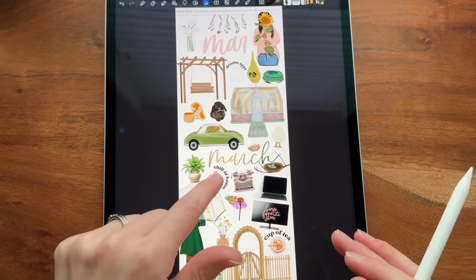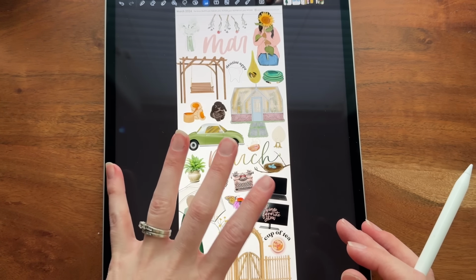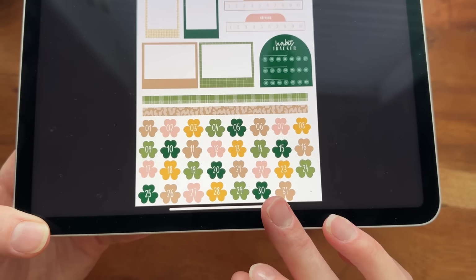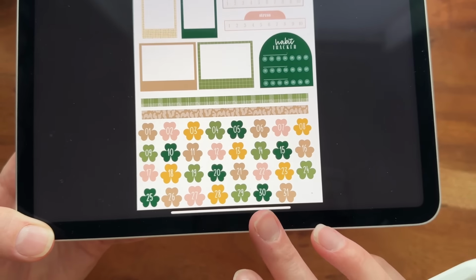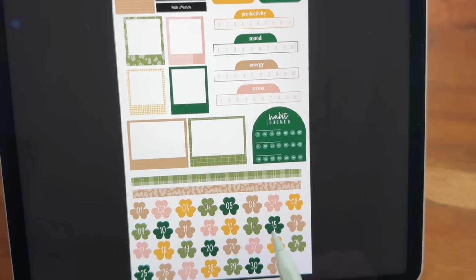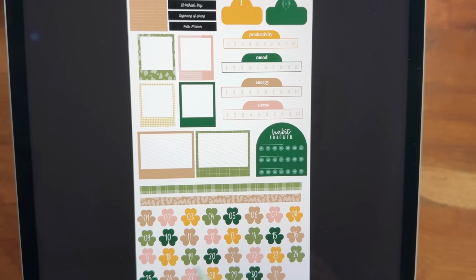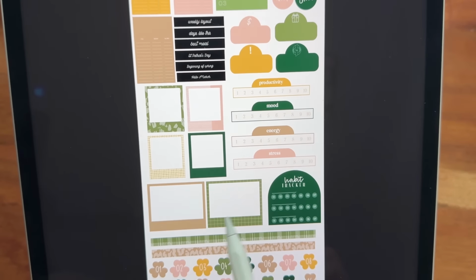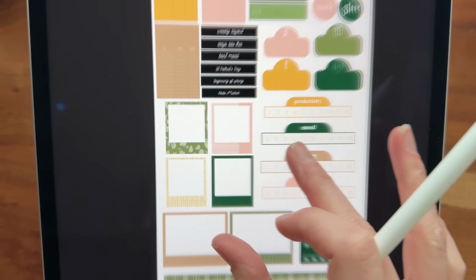Okay, so let's look at the sidekick stickers that go along with the March 2024. We do have really, really cute little flowers down here at the bottom for your numbers. We've got the 2 washi. The same thing comes in all these packs, except with the colors to match. We do change up our numbers here at the bottom, but you've got your habit tracker to track 3 habits. You've got 2 wide frames, 4 regular frames.